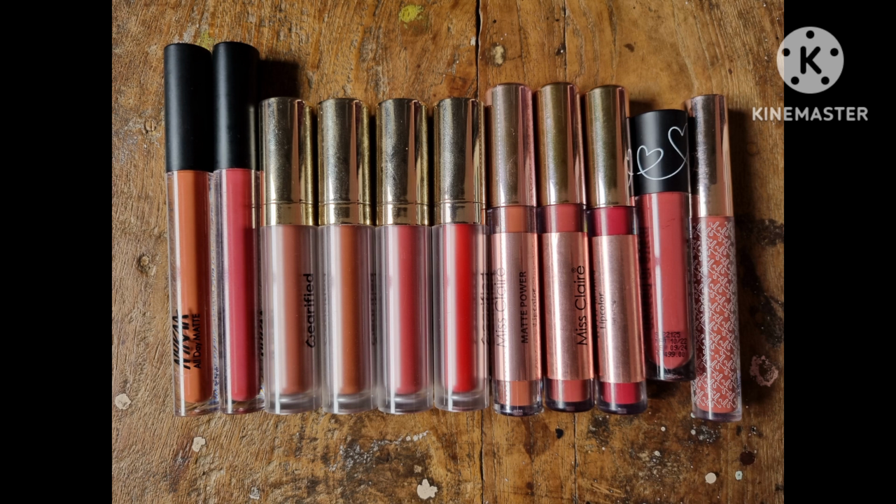Out of Miss Claire also I have one which I have completely emptied out. So I'm really happy at my progress with all the liquid lipsticks. And the first one towards the left, which is the nude shade, is I think the only one which I have decluttered. I don't remember.